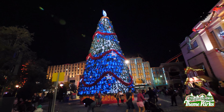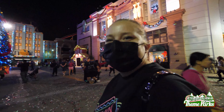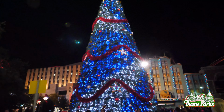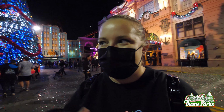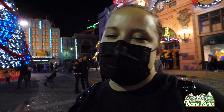We're here in front of the tree, right out front of the tribute store here in the New York Street area of the park. Isabelle likes it a lot. She wants one for our house, but not this big, obviously. She wants one of these dancing light trees. They have ones where you can use an app to control the lights and set your own light shows. They're kind of expensive, so I'm going to wait until after Christmas and hopefully they'll be on sale.